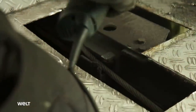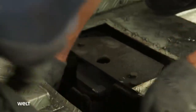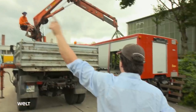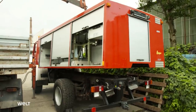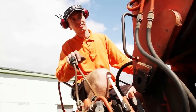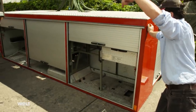An hour later, the problem is solved. The chassis and the container have been separated. In this business, delays are par for the course. Let's give it another try. This time, the cabin lifts off the chassis with ease. The team are back on schedule. The old cabin is lowered to the ground.